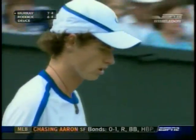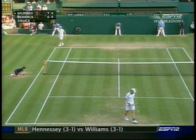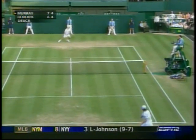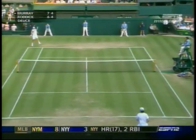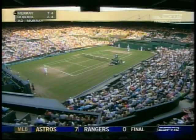Roddick saves 2 in his previous service game. Now Murray saves 2 break points. Couple of big forehands. Roddick is making Murray work hard. From 15-40 now, game point for Andy Murray.